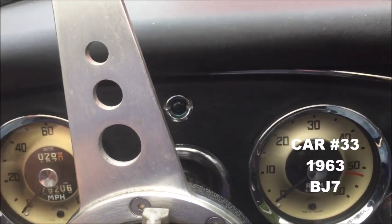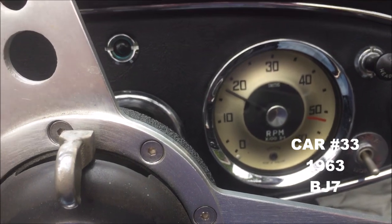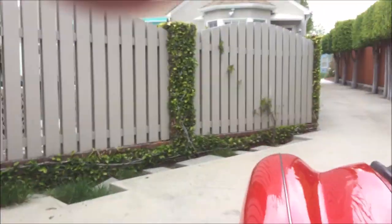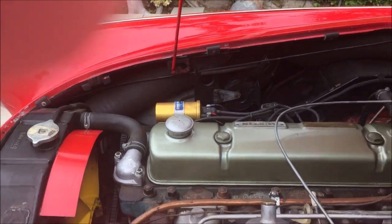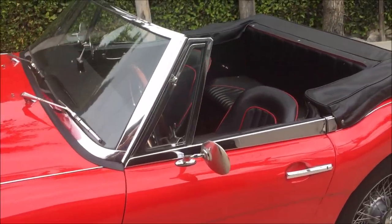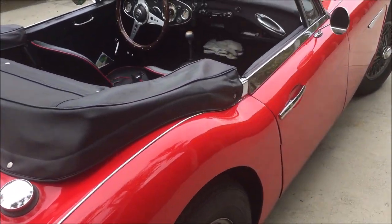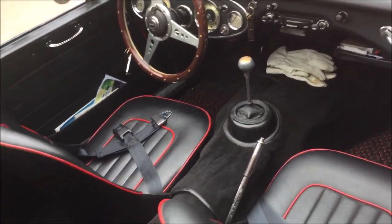This is my 1963 BJ7. Now we're gonna do a quick walk around the engine compartment, the outside, and the interior.